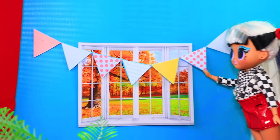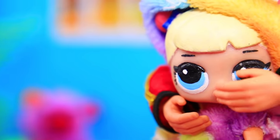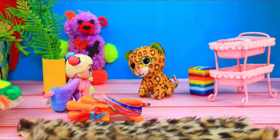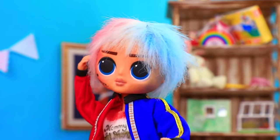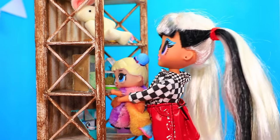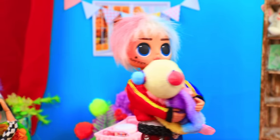Mom is really worried. I hope Harley likes her room. No peeking! And now look! Wow! Oh, she's not a fan of the new toys. Get down, baby! No! Oh, it's better to take the baby for a walk!